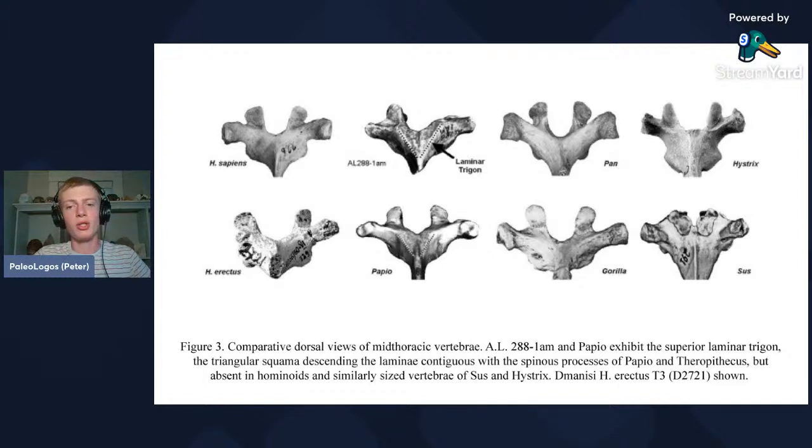And interestingly, we don't see this in chimpanzees. We don't see it in Homo erectus, gorillas, or some of these other primate groups here. But what we do see it in is Papio here, and also Theropithecus, which is a genus of baboons. So that's particularly interesting, right? We have some different lines of evidence adding up here.